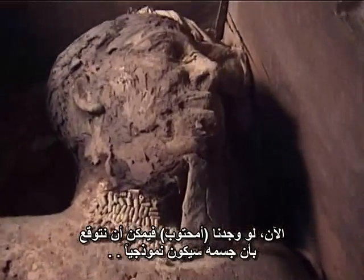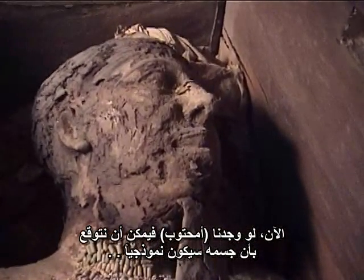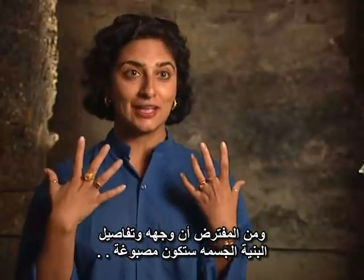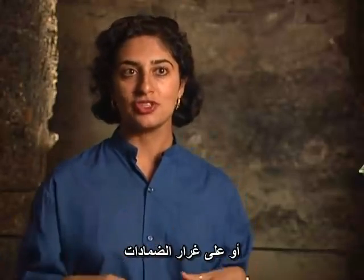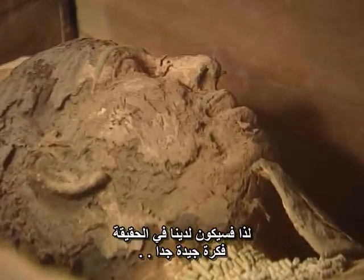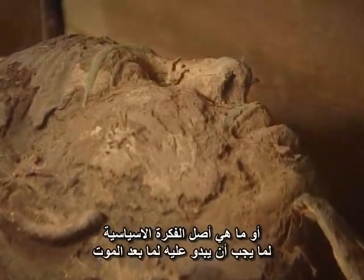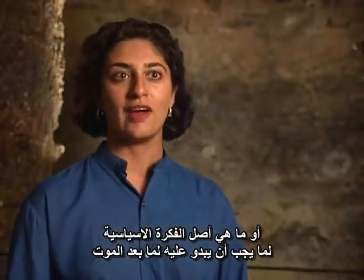Now, if we find Imhotep, we can expect that his body will be modeled, and presumably his face and details of his physique would be painted or modeled on the bandages. So we would indeed have a very good idea as to what he looked like in his life, or what he thought his ideal self should look like for the afterlife.